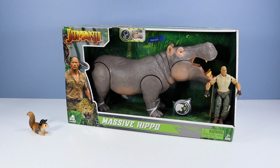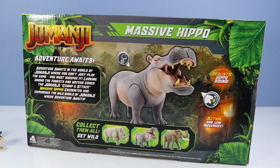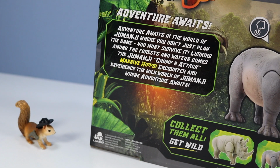That has some pretty massive sound effects. On the back of the Massive Hippo box, realistic hippo sound. You know, I don't hear hippos very often, so I don't even really know how to compare it to anything other than a hippo.